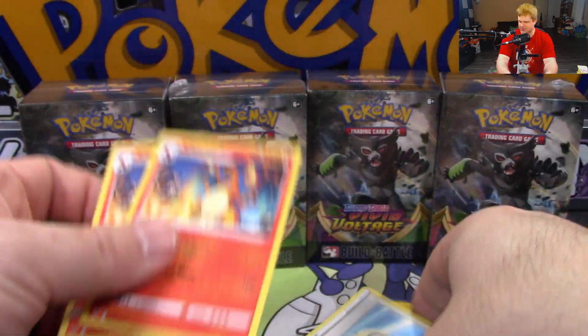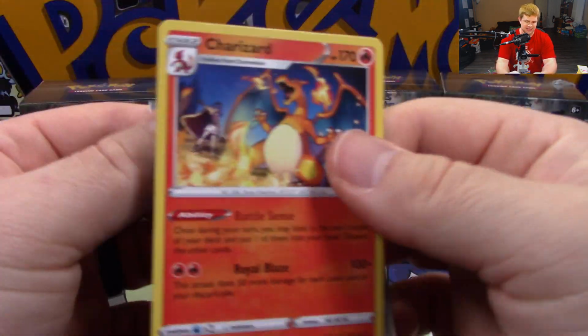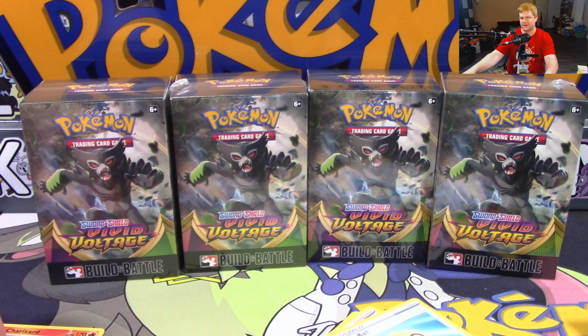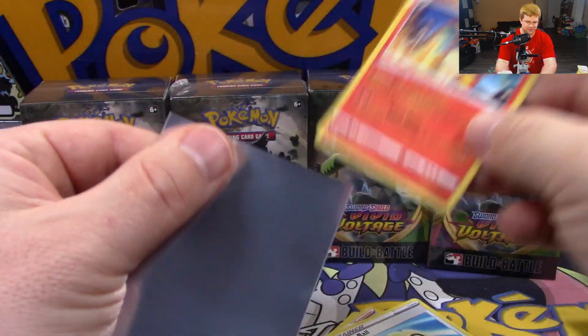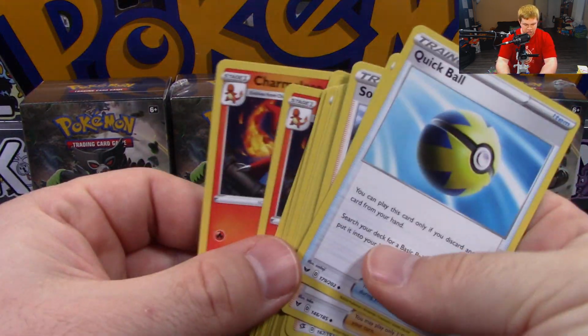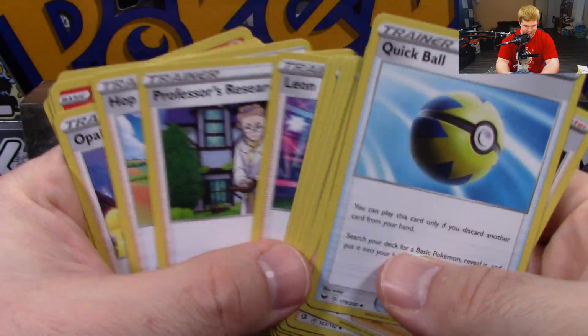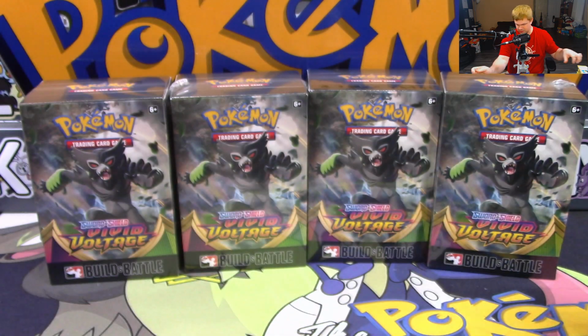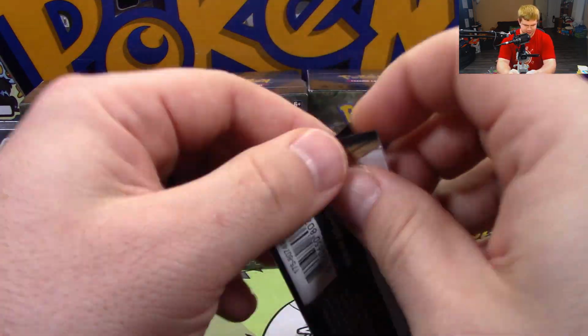I'm a little bit shocked that we have not seen a Lugia yet, let alone a Donphan. I really would have expected to see a Donphan by now. I mean, Snorlax and Donphan were probably going to be the most common ones, but no Donphan thus far. Kind of interesting. Alright, let's go with the first pack.